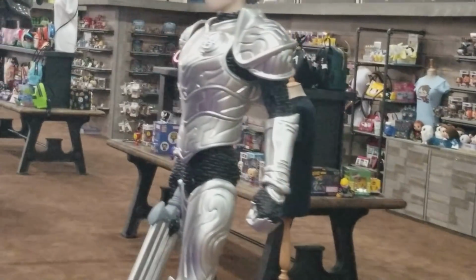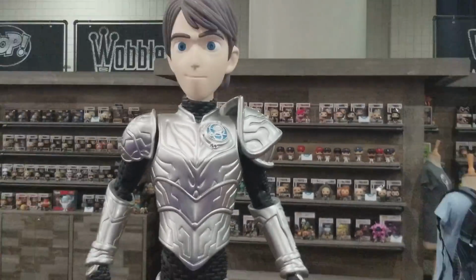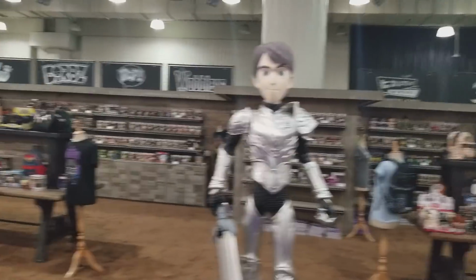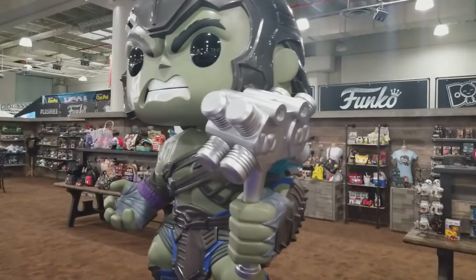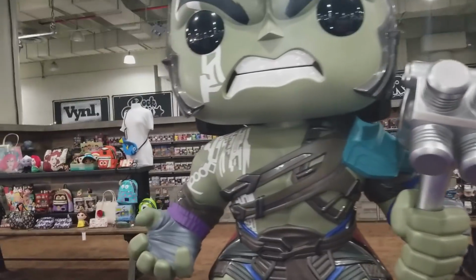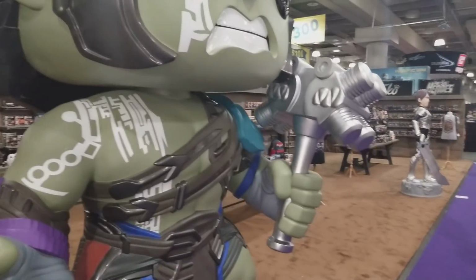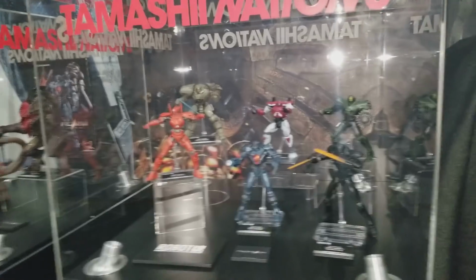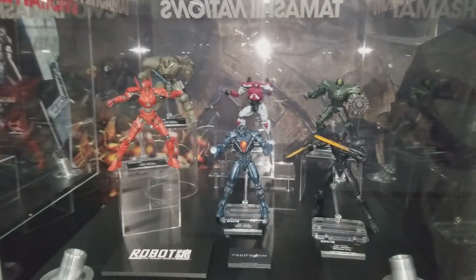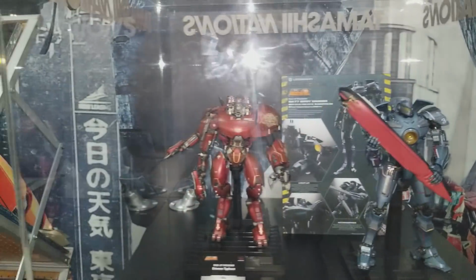And if you guys can see the amazing statues here, these are enormous life-size 6 foot tall statues. This is about a good 10 feet tall. Hulk smash. This is Tamashii Nations. See some really nice figures that they're doing in here. Pacific Rim as well.